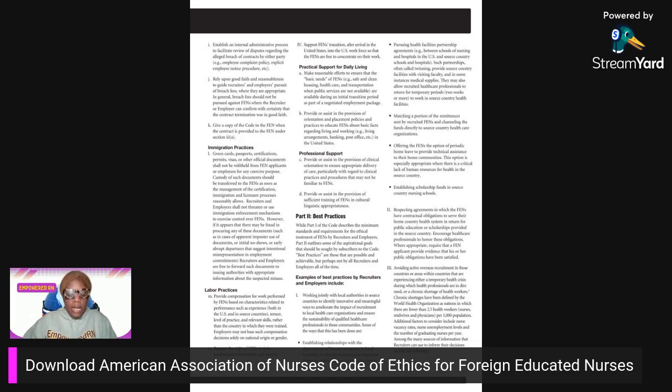Other practices that they talk about include labor practices, stating that they must provide compensation for work performed by the FENs based on characteristics related to performance, such as their experience, meaning that they should pay based on your performance and your experience, both in the US and in your source country, rather than the country in which they were trained.